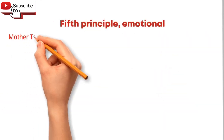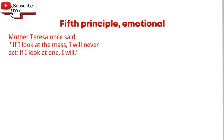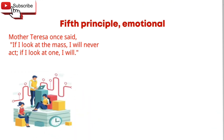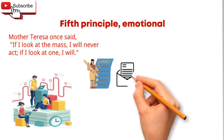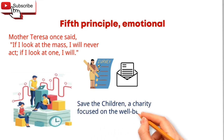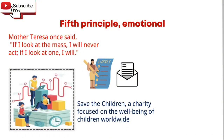Fifth principle, emotional. Mother Teresa once said, "If I look at the mass, I will never act. If I look at one, I will." Researchers wanted to test this idea and see how people responded to charitable contributions to an abstract cause versus a single person. They offered participants $5 to complete a survey, and they received an envelope with the charity request letter giving them the opportunity to donate some of their money to Save the Children, a charity focused on the well-being of children worldwide. The researchers tested 2 versions of the request letter.